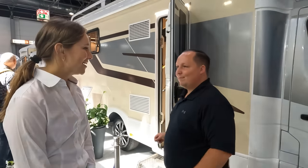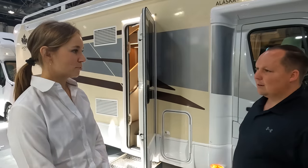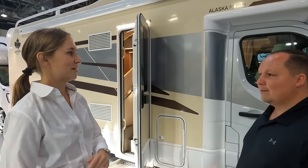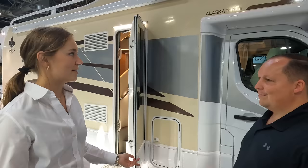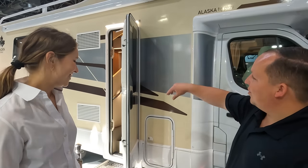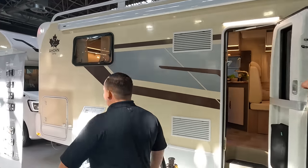That's right. So if you're driving in Alaska or also the Canada and you're on the autoroute, you definitely find others and you can recognize them in a second because you can just see this color and know it's an Ahorn Camp. Very nice graphic decals, the windows right there. And let's take a look at this storage.